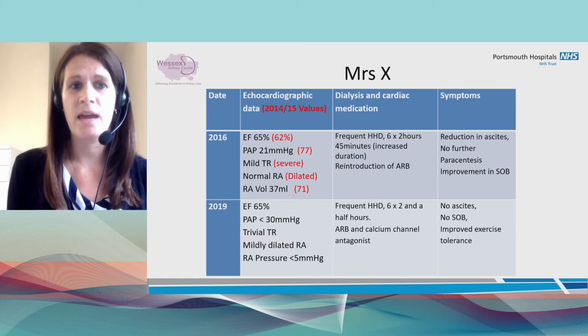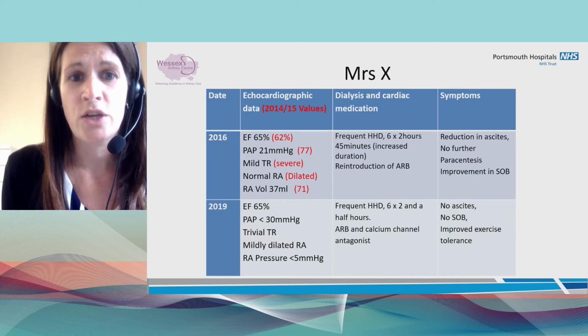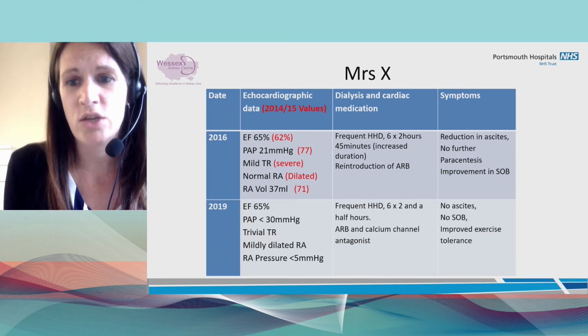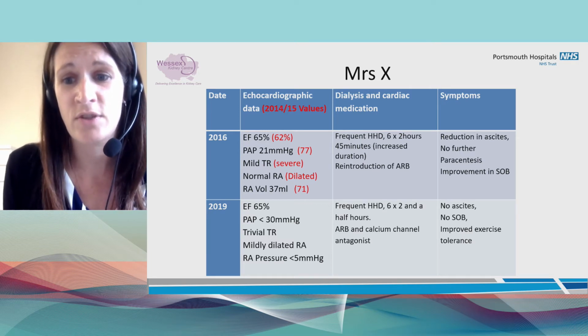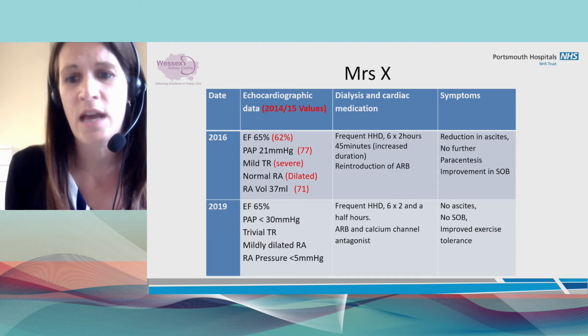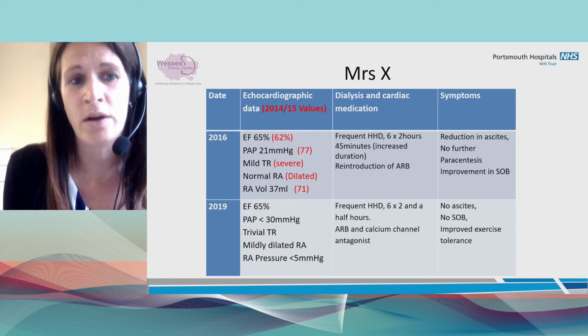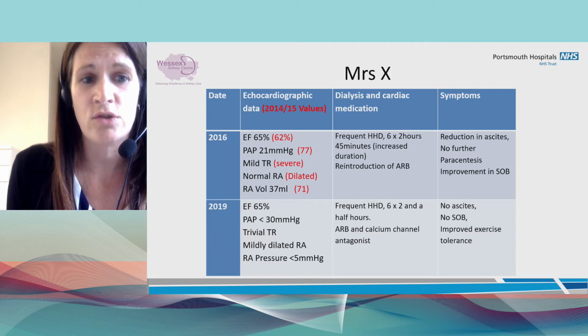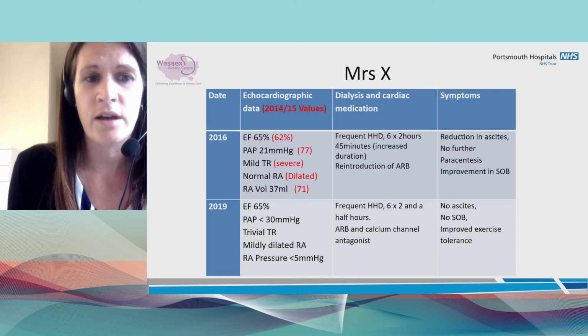Moving on for her, a year on frequent dialysis at home, she was up to six two-hour and 45-minute sessions. We'd managed to reintroduce her ARB, and you can see that she still had preserved ejection fraction, but crucially, we had now seen a significant reduction in her pulmonary artery pressure down to 21, an improvement in her tricuspid regurgitation from severe to mild, and she had normalized her right atrium, still with slight increase in her volumes, but with a normal size on echocardiograph.